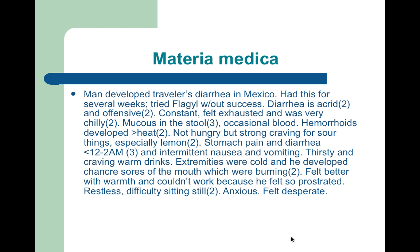Other things that make a case easier to comprehend are these concomitants, because the canker sores of the mouth really don't have anything to do with the diarrhea. I mean, he got the hemorrhoids, but the canker sores are kind of peculiar. Felt better with warmth, but couldn't work because he felt so prostrate. Restless, difficulty sitting still, anxious, and feeling desperate.